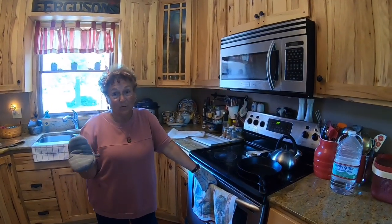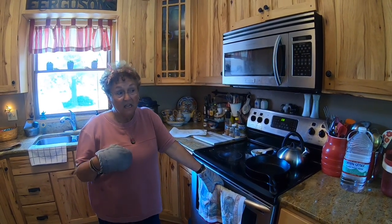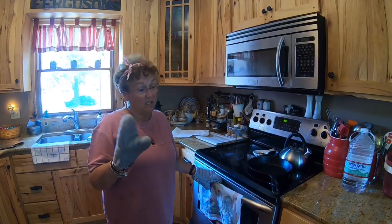We also cook our bacon ahead of time for breakfast because I don't like the mess at the campsite, and it's just quicker this way.